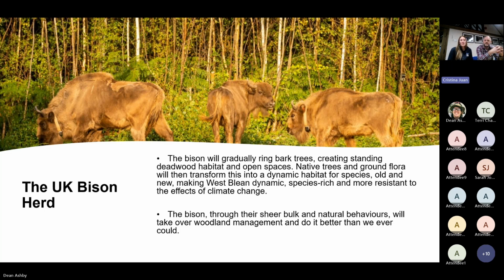So as I just said, they do all these different things. Bark stripping is something that they do gradually, creating standing deadwood. They also open up rides and they create glades. So they create that open space which a woodland needs to regenerate itself. Because without open space where light comes in, you won't have germination, you won't have native flora coming through. And especially on our site, which has been planted up with conifers in the past, which makes it a really, really dark covered woodland where nothing else grows underneath. So it becomes a very, very species-poor type of woodland.